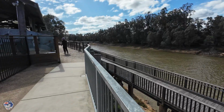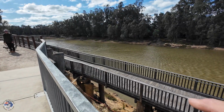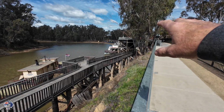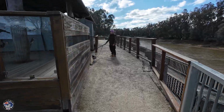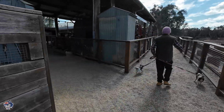I showed before, but because we were busy catching the riverboat, we had to rush because we only just made it. But that's where you walk down and go underneath the wharfs and where you can catch them. So up here is where the office is, where we went in. But that's where we come out and walk down. But we're going to have a look through here now.